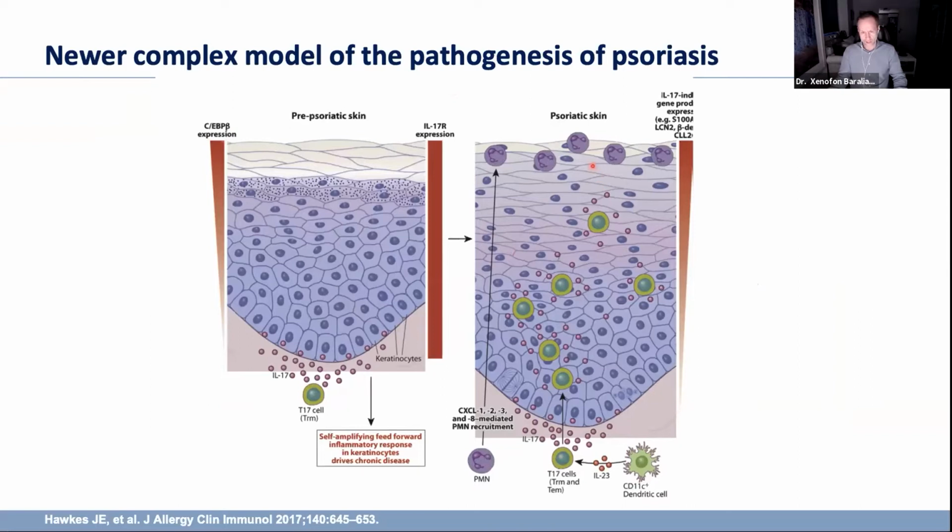Nevertheless, the psoriatic skin, the damaged skin, is like the bone that now has erosions, as compared to the pre-psoriatic skin, which may also secrete those cytokines. But of course, we don't know who is the patient who will develop psoriasis later on.